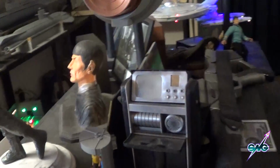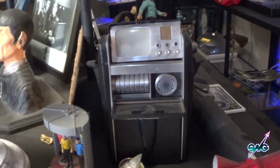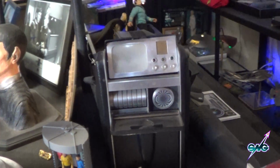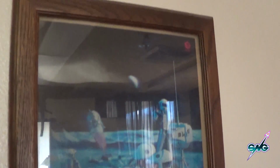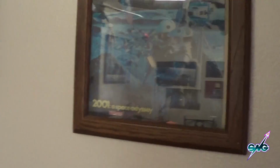A Captain James T. Kirk himself, or Jim Kirk tricorder from the mid-70s is when they got this from him, and it's very, very close to what they originally liked. And so much other stuff, and just wonderful artwork. This, of course, is a very rare 2001 lobby card that's 3D. There are only a few of these in existence, and so much more. I could go on forever.